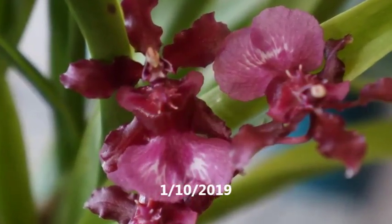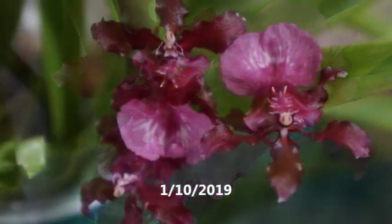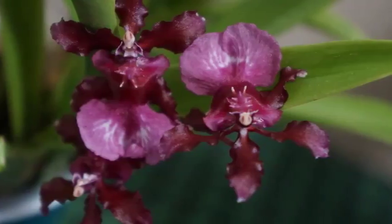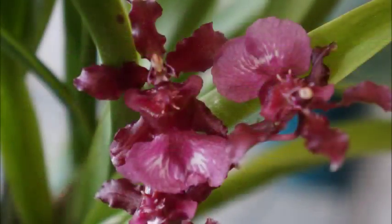So as the temperature dropped, for some reason that caused the flower to bloom in a more saturated color. And I've also observed similar behavior for my other orchids, when they bloom with more intense color when the temperature is cooler. Anyway, it's an interesting observation I had, and I want to share that with you.